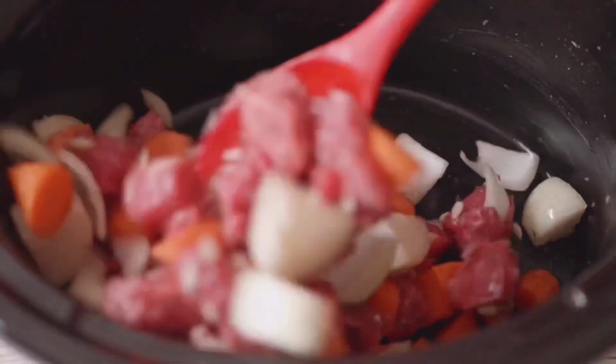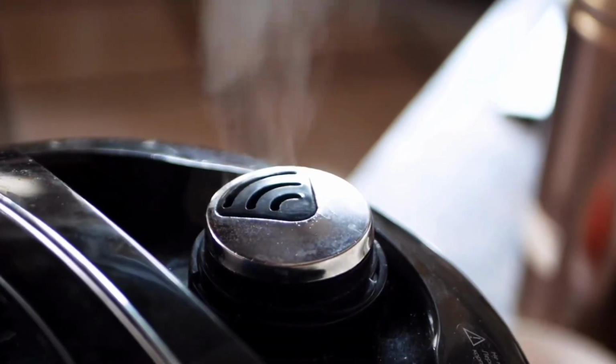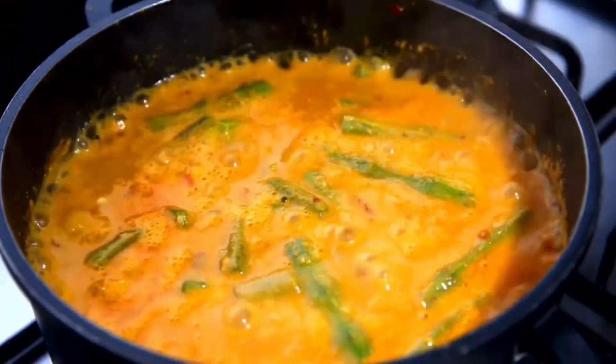Basically all you have to do is throw all the ingredients into the pot and not worry about it anymore. You can even make some curries in there. There are so many pressure and slow cooker recipes to try. Everything I make in my pressure cooker is always so tender as well. So definitely something that I would recommend adding to your kitchen appliances here in the UK.